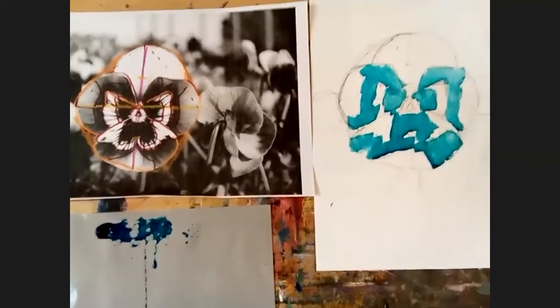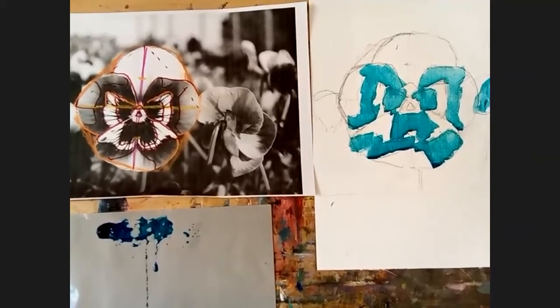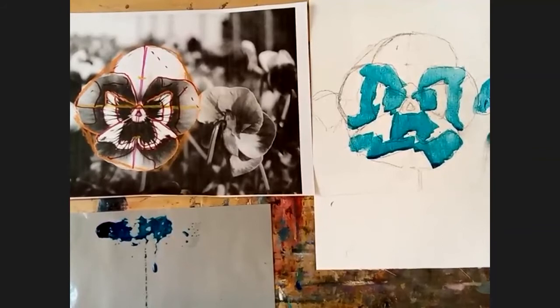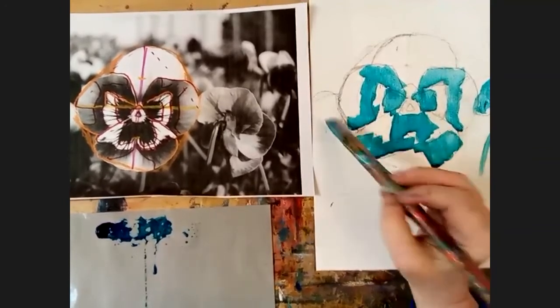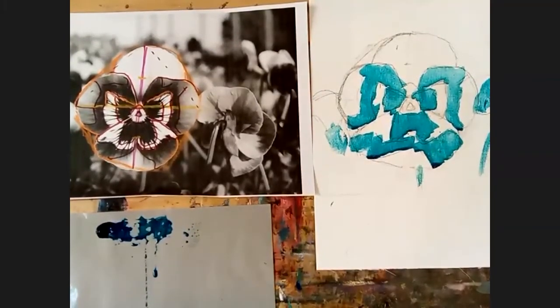So this is how this looks with the darker parts. I'm gonna take a picture. Darker parts, the darker values. And then you'll wanna add in a more watery version of the color for your lighter values.